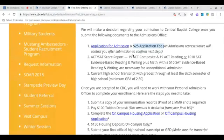Next, you, of course, have to take those admissions tests. And it looks like they're looking for a 19 composite on the ACT or the SAT, a 1010, along with a 510 on the reading and writing. This is necessary for unconditional admission.